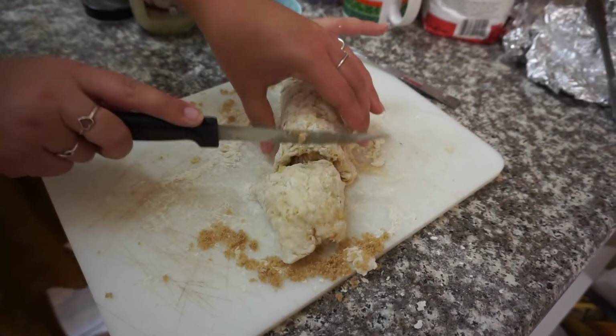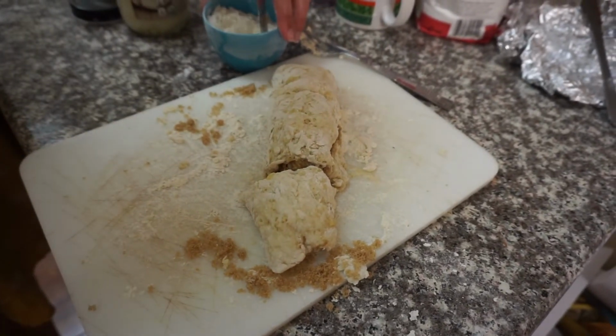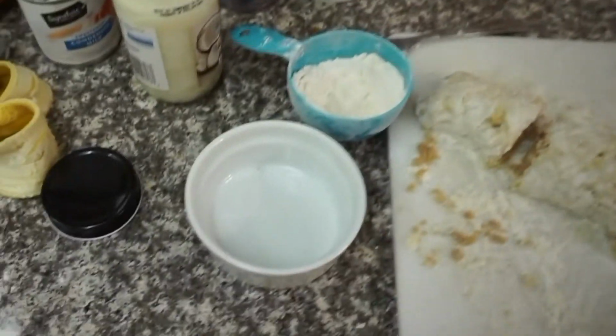So, but also the instructions are not very good. Actually, the flour kind of helped. Okay, we've got it cut. The next step is to add, I think, a tablespoon of, she says, coconut sugar. I looked in the comments though and people said to use brown sugar again, so I'm just gonna stick with brown sugar.